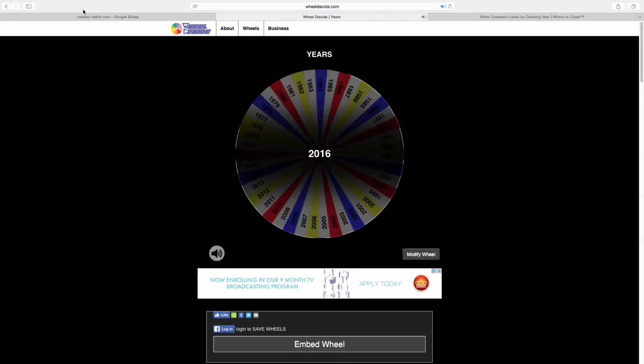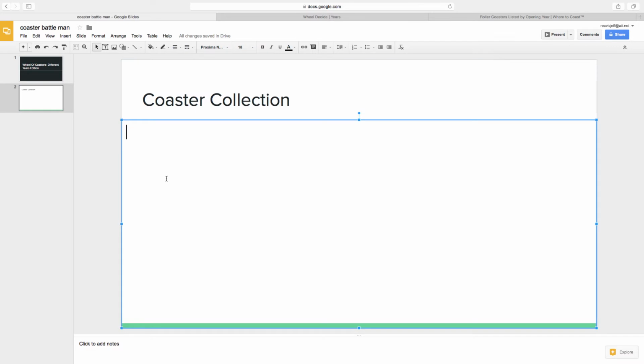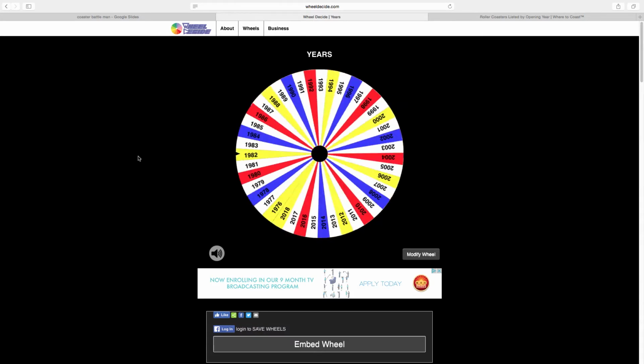2016 is the first one, and I'm going to go with Valravn at Cedar Point, and you guys could be complaining right now, but Valravn was the first thing I could think of off the top of my head. I think it's a good dive coaster. I think it's a lot of fun. It has some good elements as well. Overall, really good coaster, and we're going to 10 coasters in the video. So yeah, moving on to our next spin.